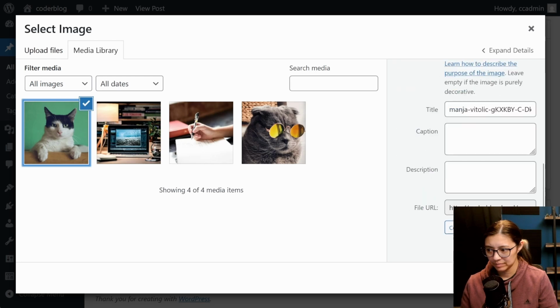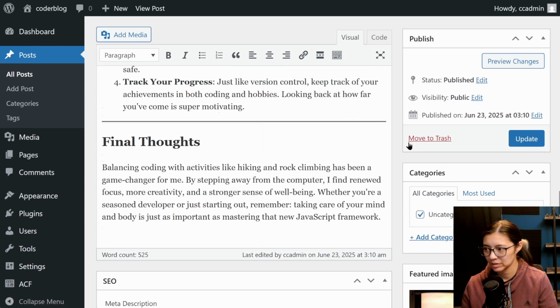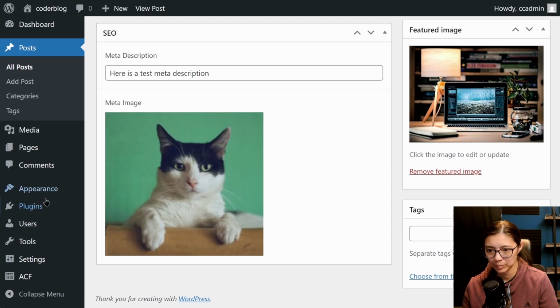Try that. Okay. And then this will be if we don't want to use the featured image as our share image. So let's update that. Okay. So now we can see our meta fields here. And obviously you can add more meta fields to ACF if you want to.